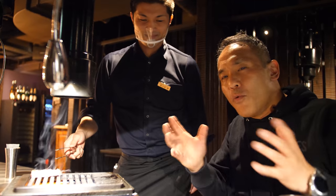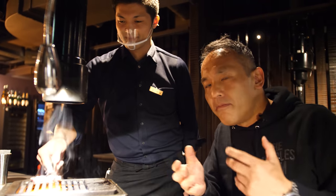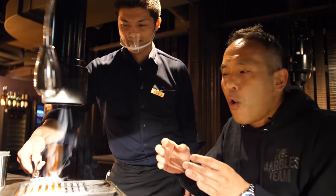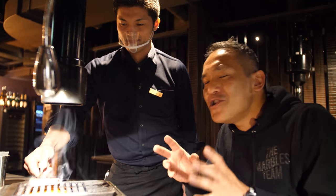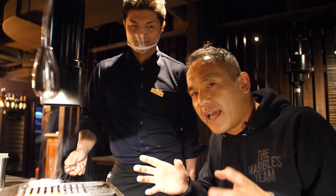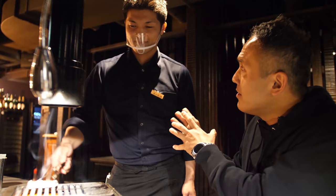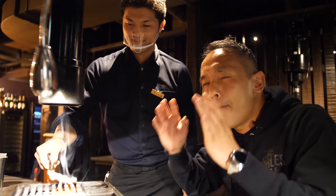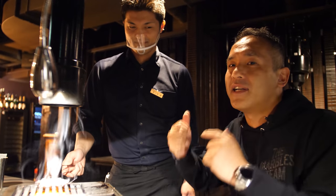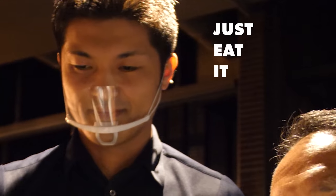When you come to a yakiniku restaurant from overseas, many of you might have a problem finding the right moment, when you should grill until. Some people don't like the red meat, so you cook until well done. But this place, they tell you the best moment that you should eat, and you should not resist that because he knows the best moment. So don't reject it, just eat it.